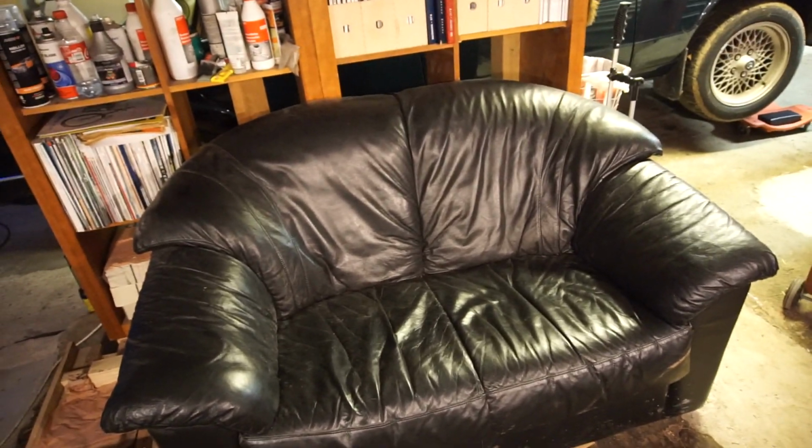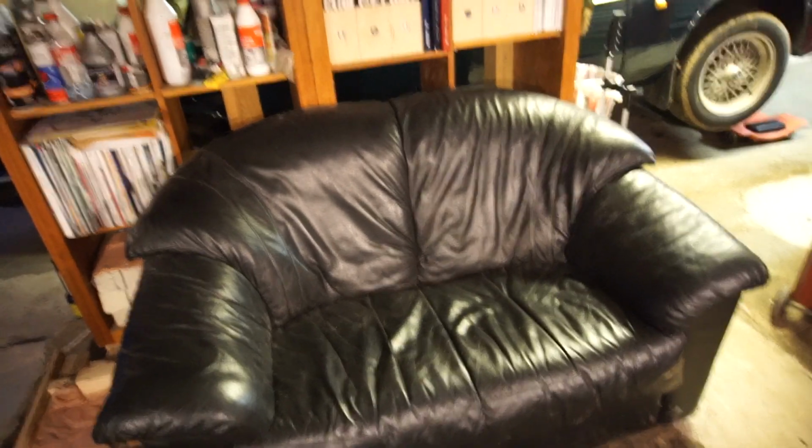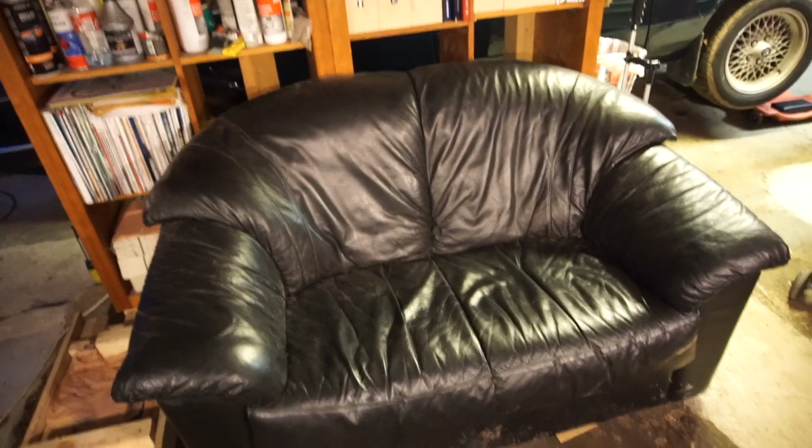I didn't really have the heart to throw it out because it's a nice leather couch. But then I figured, you know what, it would be really nice to have in a workshop if you want to take a rest, and it's black. And then it just ended up in here for some reason.